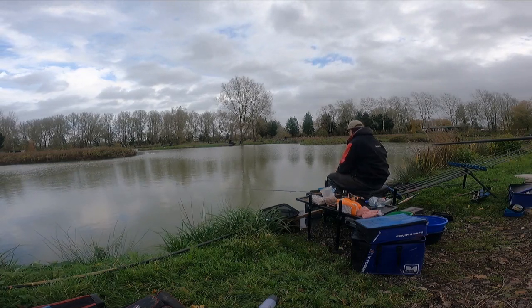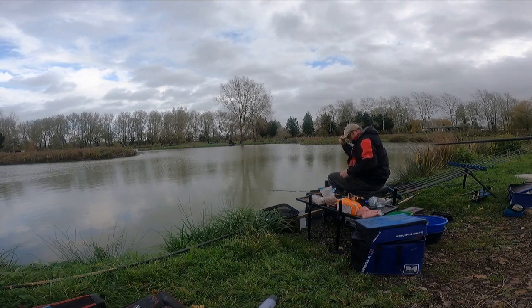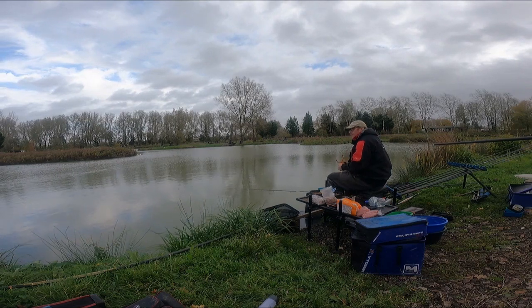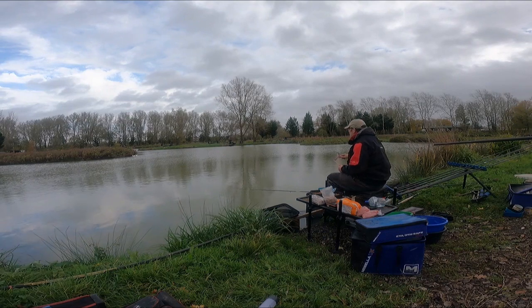Talking to the lads after the match, because obviously this is a voiceover afterwards, a lot of people did catch down the edge, so I think the fish did want to be shallow. Chatting to Gary Watts, he said quite a lot of fish got caught shallow at Manor Farm on Middle Pool, so it just showed after all this rain.